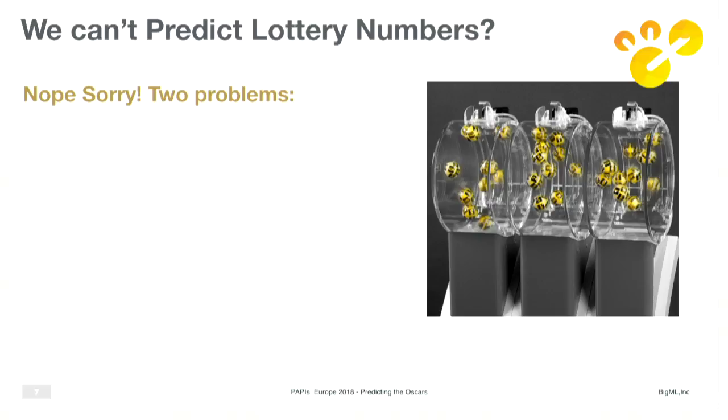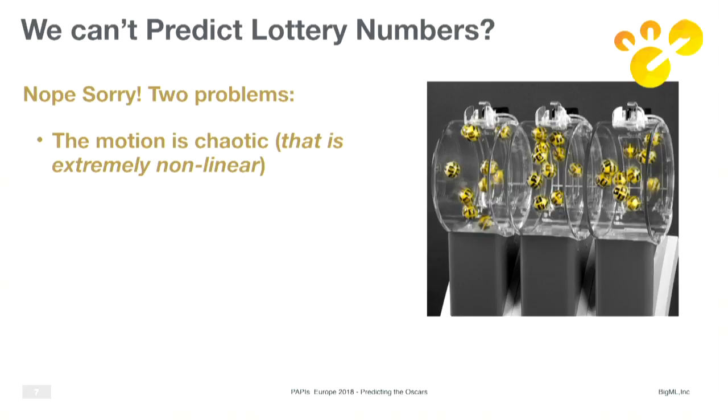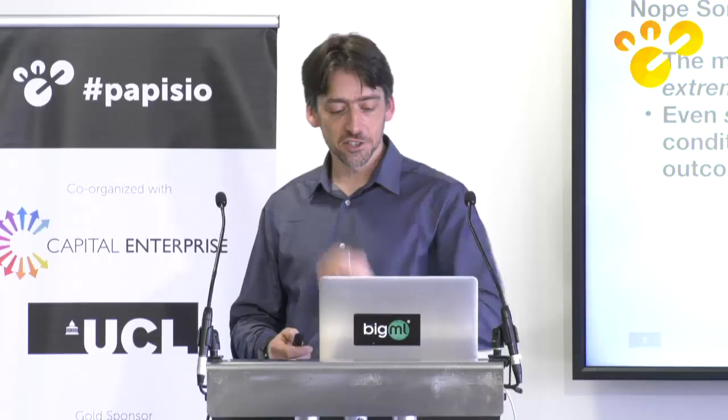There are two main problems here why this isn't going to work. First of all, the motion in these typical machines is chaotic. If you don't know what chaos means, it's just extremely nonlinear. Little tiny changes in the initial conditions greatly change the outcome. The ball moves over a billionth of an inch and it's a totally different number. And you can't measure the initial conditions with infinite precision anyway. Thanks, Heisenberg.